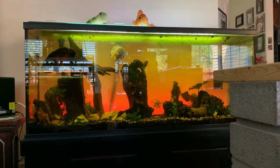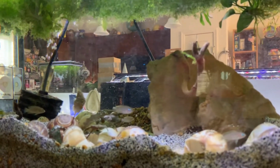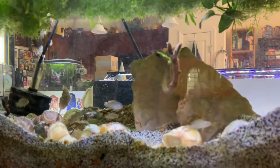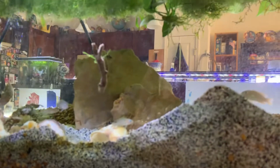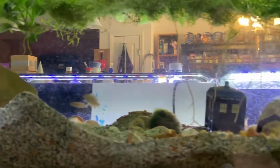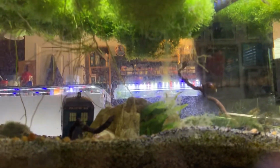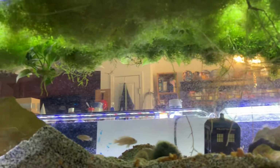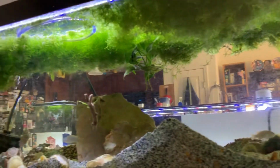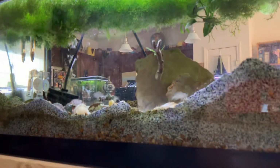Horrible reflection. That's my 120 with my Oscars in it. And this is my Neolamprologus multifasciatus tank. My little shellies. They have finally started breeding a little bit. They have definitely remade the tank. And plants were out, but it has a mop of Riccia from LRB that started out as one little sample and has grown to massive proportions. But it's also a nitrate sponge, so I'm happy to have it.